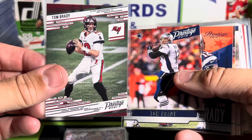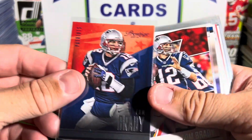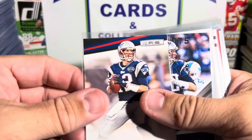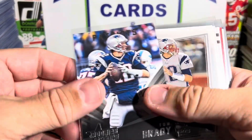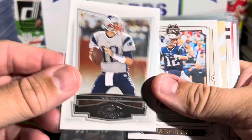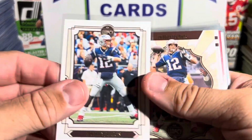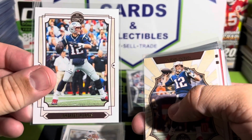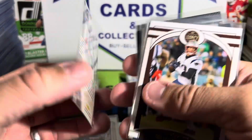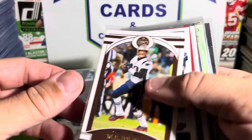2016. You got Brady again, 2021. 2019 Prestige. 2014. 2018. Rookies and Stars. Older Rookies and Stars, I think that's 2015. We got a Classics from 2008. Some more rarer stuff, early stuff. Legacy. Legacy Lasting Legacies. It's an insert. It's from 2019 Panini Legacy.